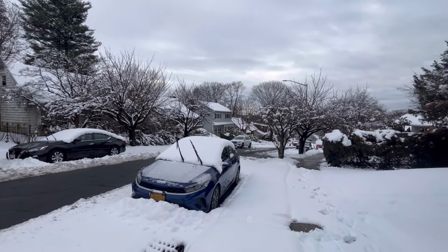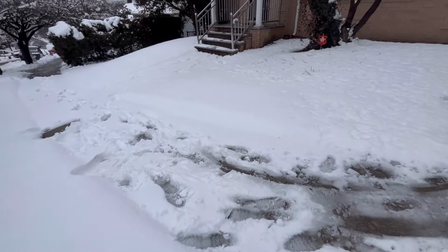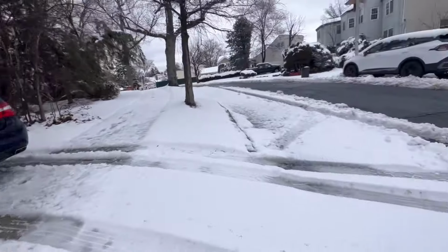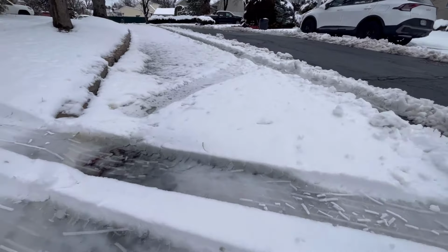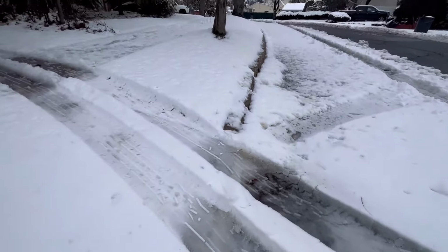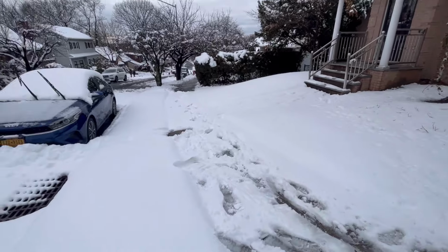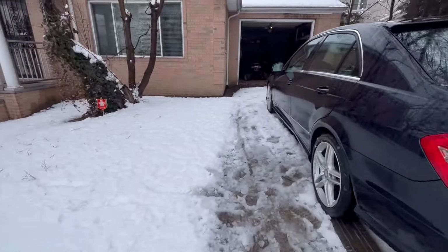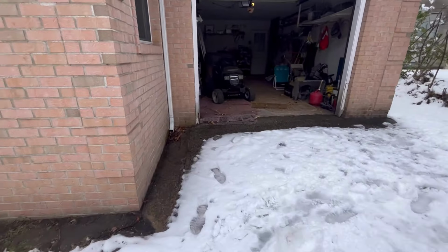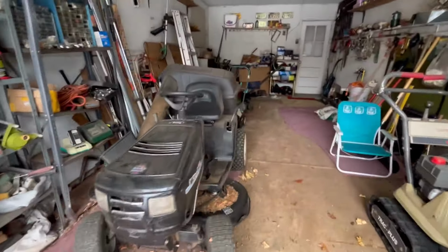All right, here I am in Queens, New York City. Look at that. It's a joke. They got like 3 inches. Nothing. Yeah, see? 2.5, 3 inches, something like that. I guess I could call Long Island 6 inches is what I got. Anyway, that's why most people were using their shovels, because the way it's so slushy, it's not even worth getting the snowblower out.